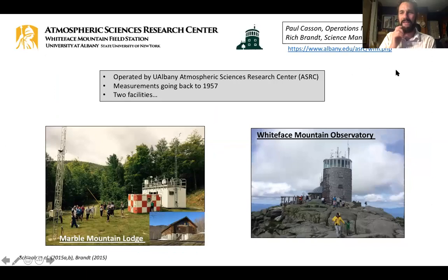And one exciting reason that Whiteface Mountain is a really great resource for our university, for our students, and for our researchers is the facilities our university has up at Whiteface Mountain. This is the Atmospheric Sciences Research Center, Whiteface Mountain Field Station. And you can see the names of the folks up here, Paul Casson and Richard Brandt, who operate this for the university, and who graciously provided some of the material I'm showing today. I forgot to acknowledge them earlier. It's operated by an entity on our campus called the Atmospheric Sciences Research Center. There are measurements at Whiteface Mountain going all the way back to 1957.